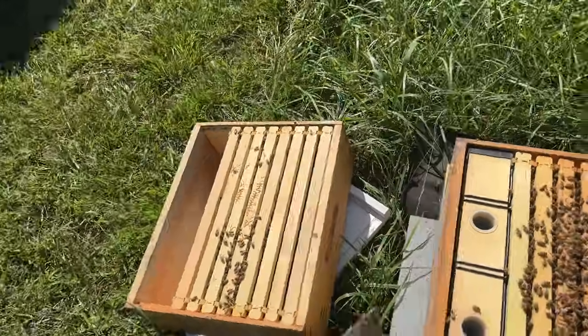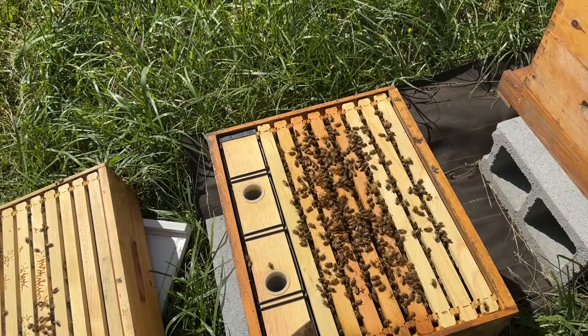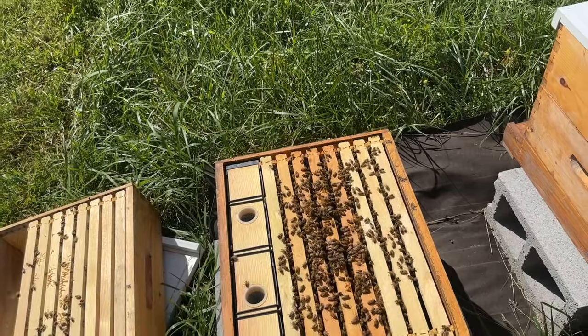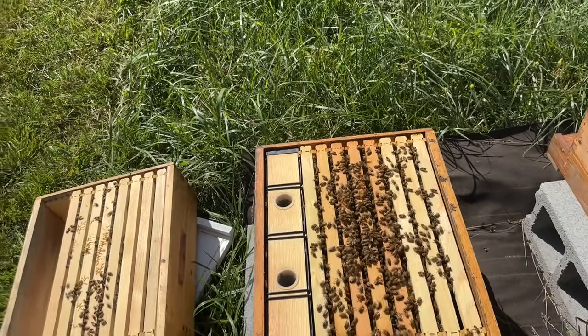So once the feeder moves up to the top box, I don't have to worry about undrawn frames in the bottom. That's the whole point of this. If the feeder's in the bottom box, I know that I don't have a complete box down here. If it's in the second box, I know the bottom is completely drawn.